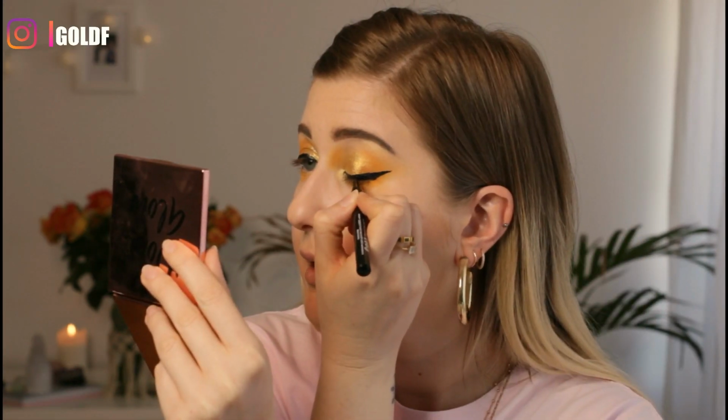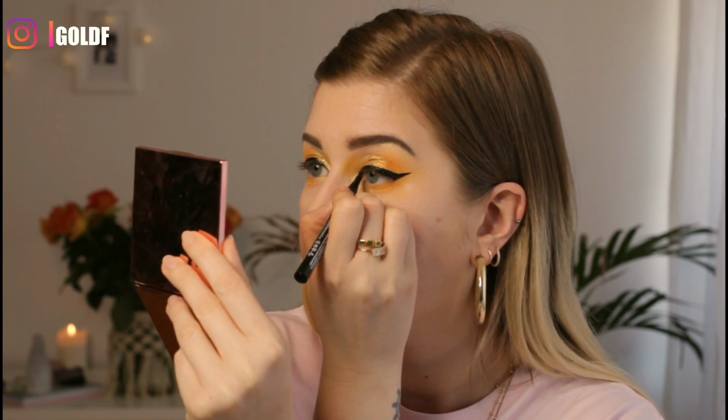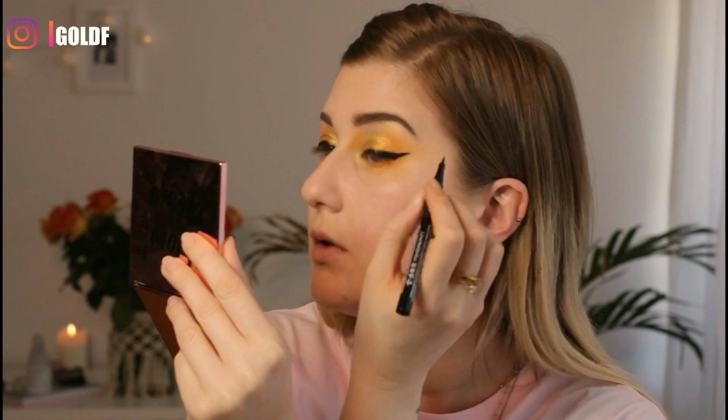Now I'm gonna create a nice wing using the 24 Ever ink liner. This one is in Intense Black. I really like this liner because it's so black, but it's also very precise and easy to use, besides the fact that it's so cheap.